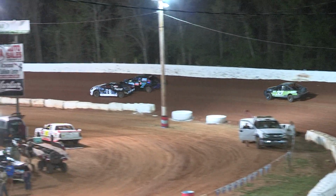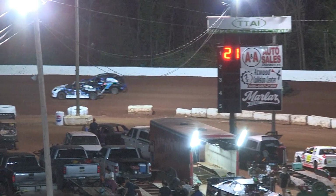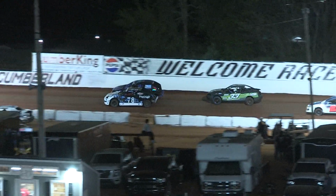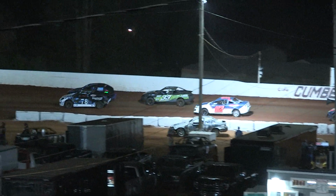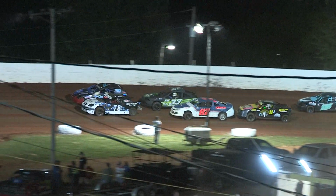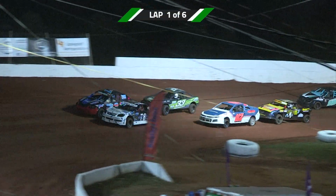Inside of row number 2 will be the 117 of Rick Beals alongside the 33 of Eric Bryant. Row 3 will be the 11 of Marty Gilly and the 16 of Megan Wolkin. 6 laps. This will set up the outside row for tonight's feature event.